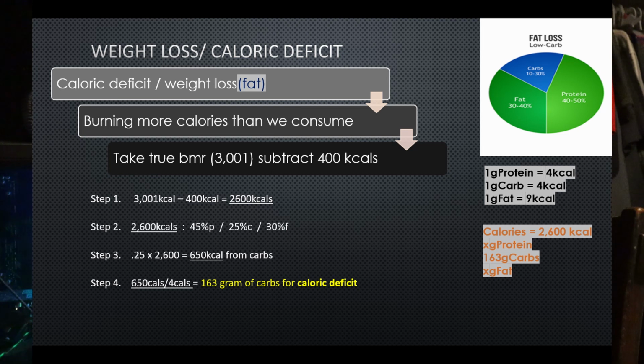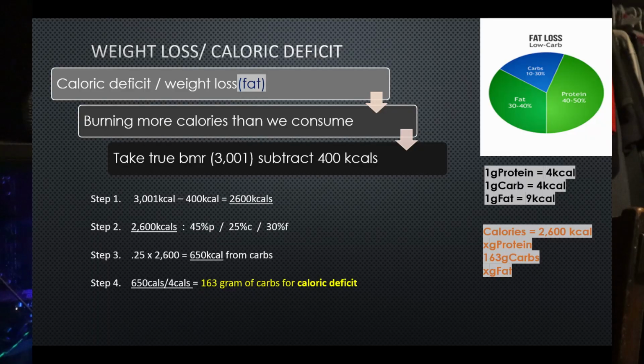All right, so real fast, 25% of my calories had to come from carbs. Turn that 25% into a decimal, and then you times that by your caloric deficit calories. Boom, I get 650 calories from carbs. So from this point on, I have to take that number I got and divide it by 4. Why? Because of this conversion chart I was talking about at the beginning of the video, every gram of carb equals 4 calories. So if I were to eat 1 gram of carb, I also just ate 4 calories. And so to do the calculations, listen, you have to take 650 calories, divide by 4 calories, the calories cancel out, and you get left with grams. So I need 163 grams of carbs for my caloric deficit.